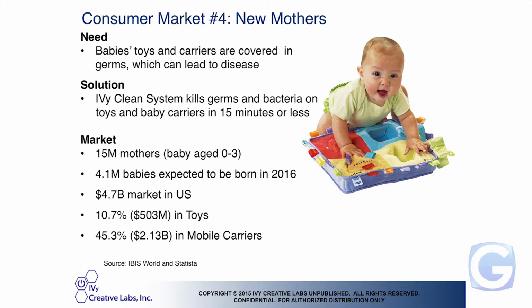And then, like you said, mobile carriers, that's almost half. Like childcare centers. Almost half of what parents spend on their babies are mobile carriers, those strollers, your car seats that they throw up on, at best.